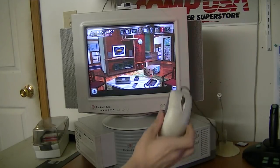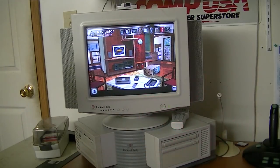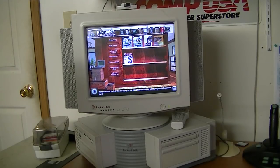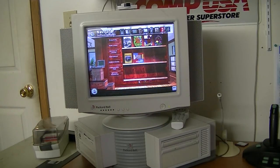Speaking of mice, I'm actually using a Microsoft optical mouse with this. And yes, the scroll wheel does work on here. I have to use a special driver for it for Windows 95, but it does work. And a software room. This is probably the 300th time I've shown this on YouTube. Hope you guys aren't tired of it yet.